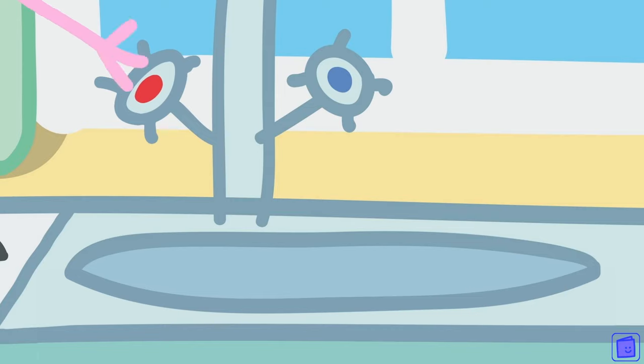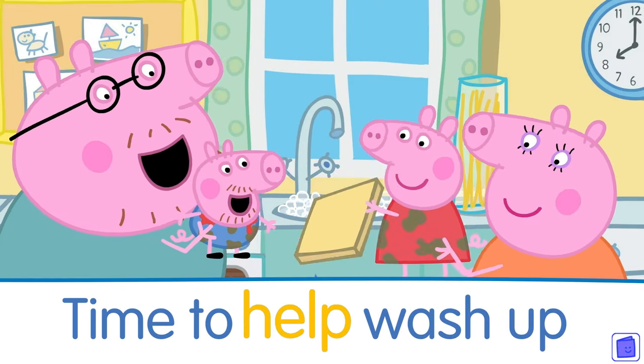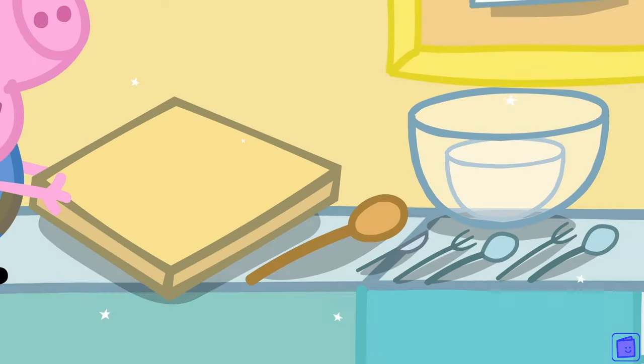Peppa and George are eating dinner. What a mess! Time to help wash up. Do you know what word this is? That's right! Help! Time to help wash up. That's better.